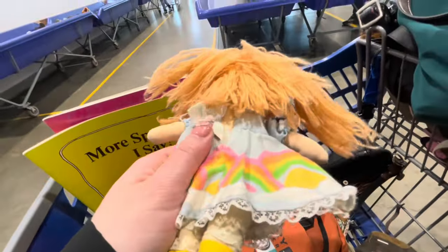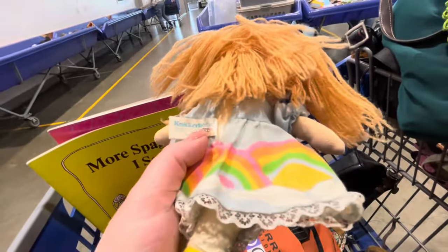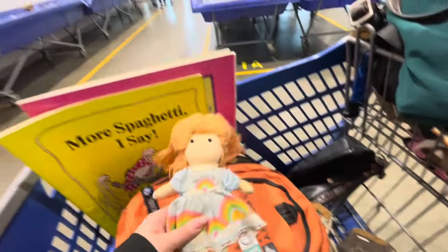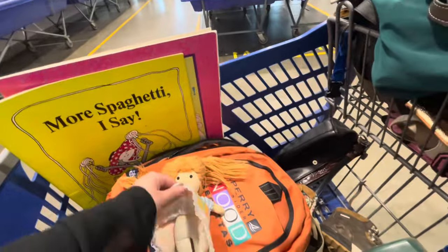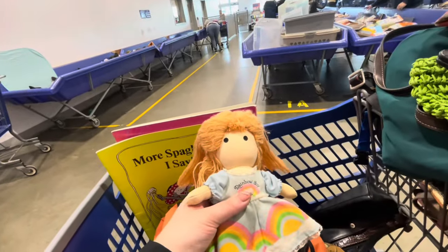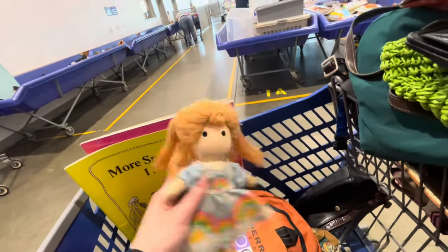Next we have, the brand is Knickerbocker? Rainbow toy, little girl doll. And those seem to do relatively decent. I mean, this will probably cost 20 cents, maybe.